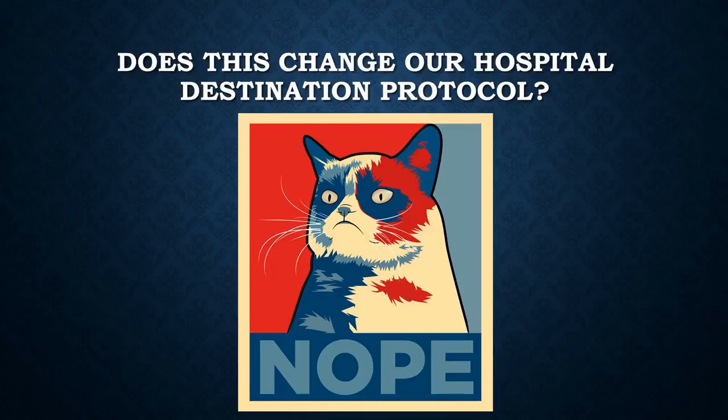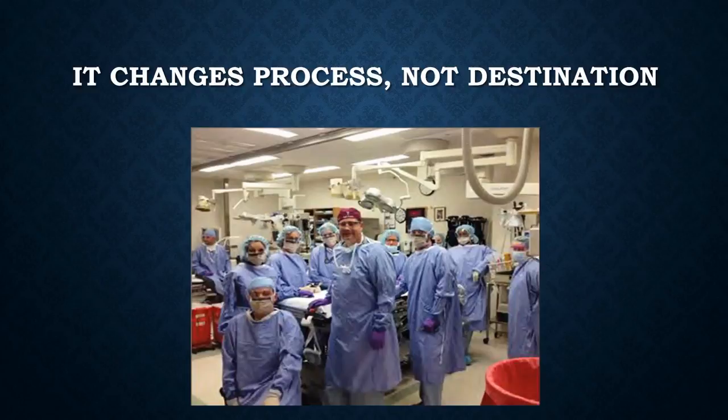So a question that you might have is, does this change our destination protocol? And the answer is no. This changes processes for once we arrive. It doesn't change the destination. Our destination protocol seems to be working fairly well. I'm sure that everybody might have one story or another anecdotally, but the overall impact, it seems to be working. The right patients are going to the right hospitals most of the time. What we're looking at is what happens when we walk in the door, the process there.